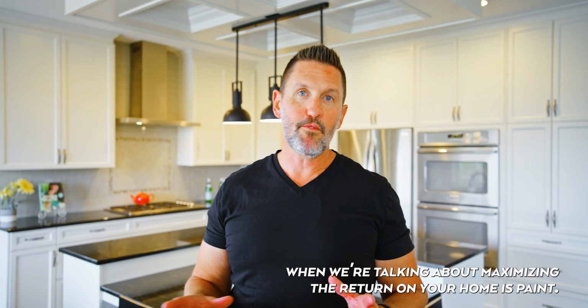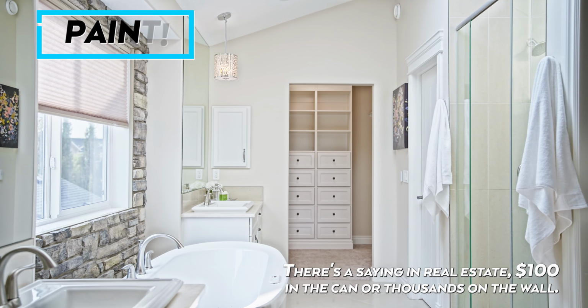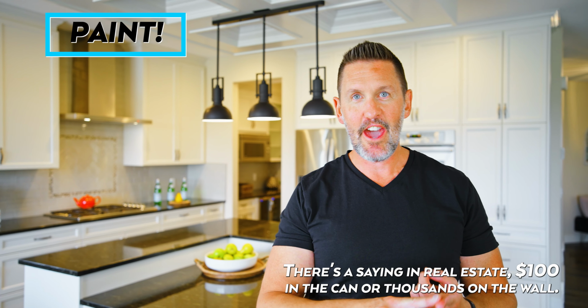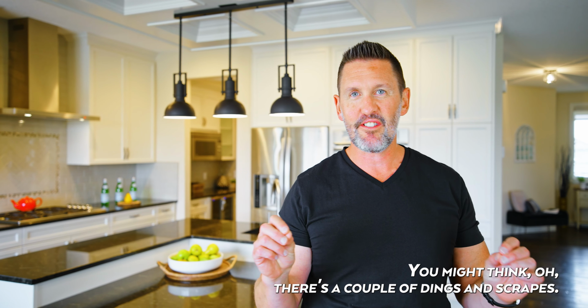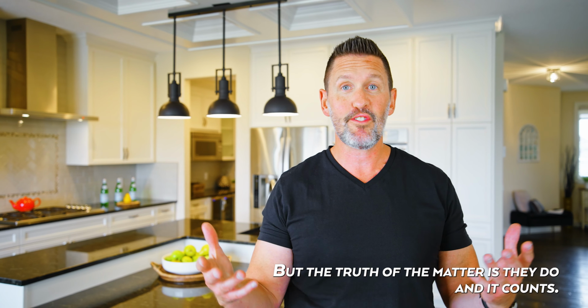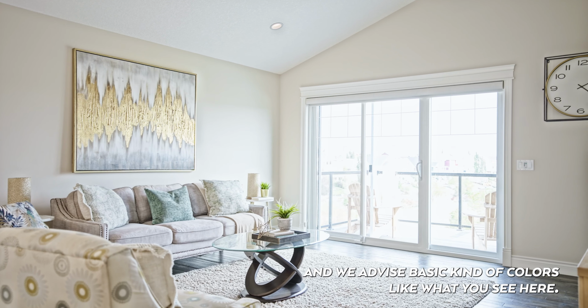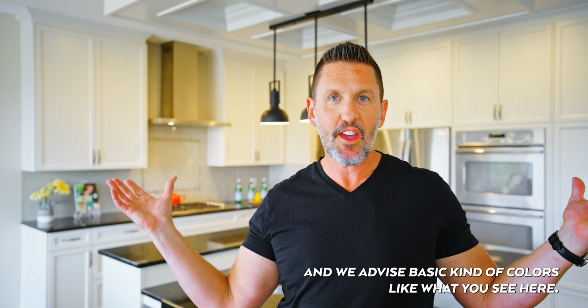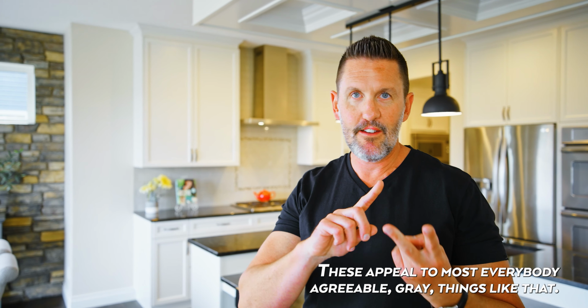Next thing we're gonna talk about when we're talking about maximizing the return on your home is paint. There's a saying in real estate, $100 in the can or thousands on the wall, and it's true. You might love your custom colors. You might think, oh, there's a couple of dings and scrapes, no one's gonna notice, but the truth of the matter is they do, and it counts. We always advise a fresh coat of paint throughout, and we advise basic kind of colors like what you see here. These appeal to most everybody. Agreeable gray, things like that, that's what sells.